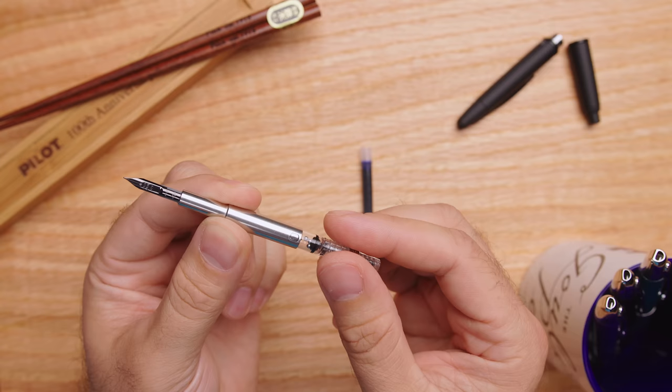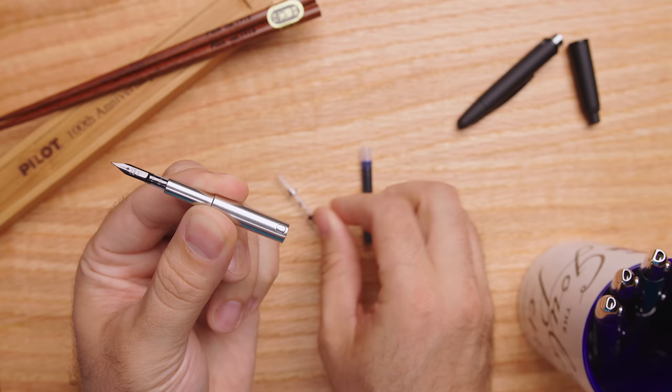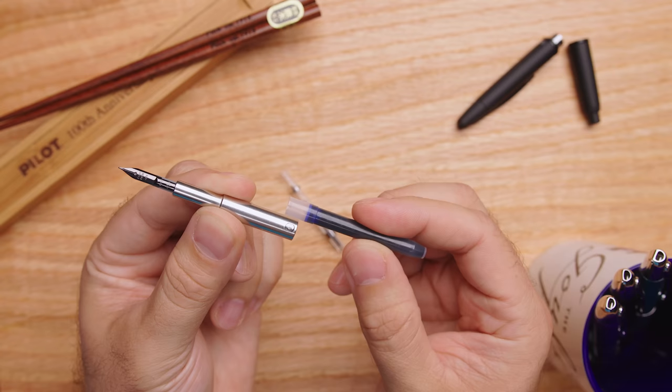Now, while the ink capacity isn't maybe as strong as some other pens, and the Con-40 converter certainly has its criticisms, this converter is designed in such a way that it fits all Vanishing Points and capless pen designs going back all 60 years, and that's pretty impressive. Plus, the pen takes Pilot Namiki cartridges, and if you want, you can just refill these cartridges and get higher ink capacity than just with the converter.